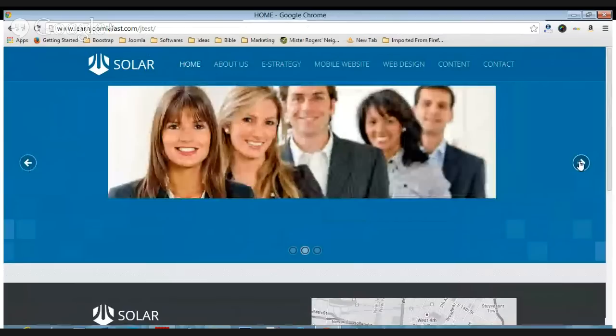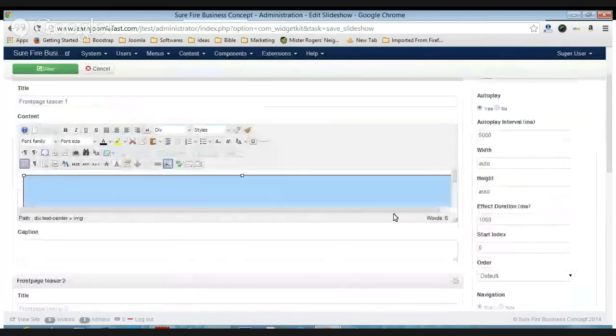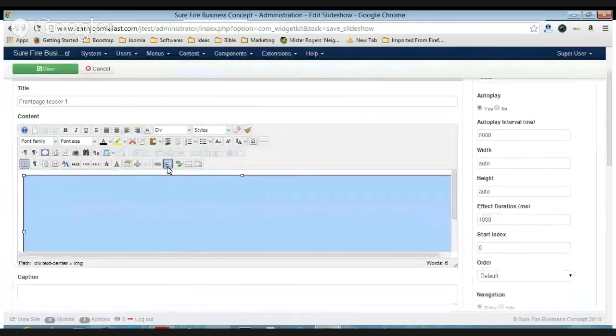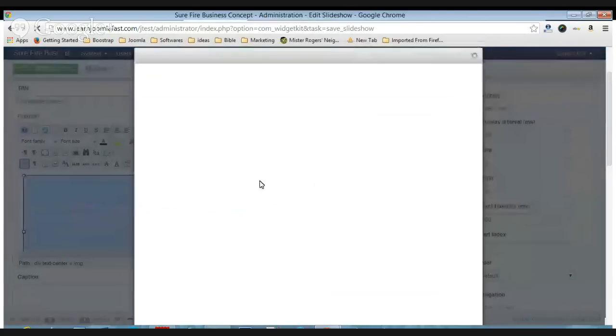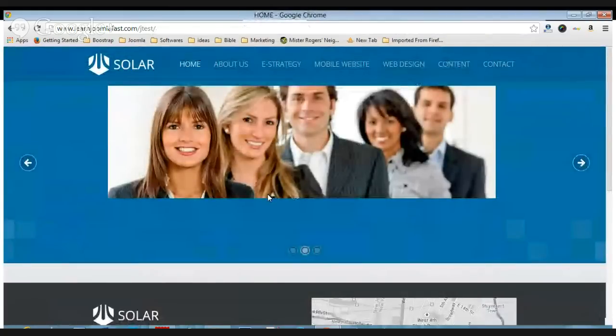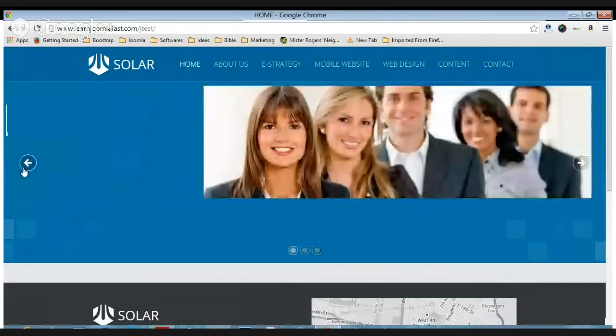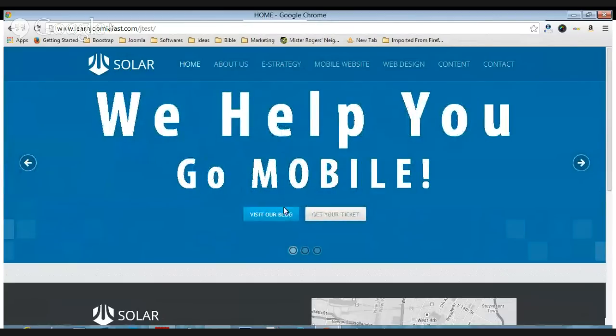As you can see, it's real basic and simple. It doesn't require that much. You just have to know the dimensions of the particular picture, which for the slideshow are 980 by 260. So you have to create an image that has that same size if you want it to fit the same way. If you notice, this one doesn't fit because it's not the same size as what was there before. But if you come to the first slideshow, everything fits right there. And you have these nice buttons here that you can also edit.